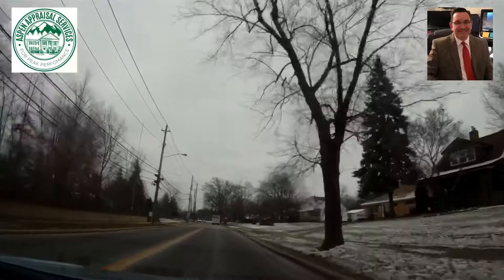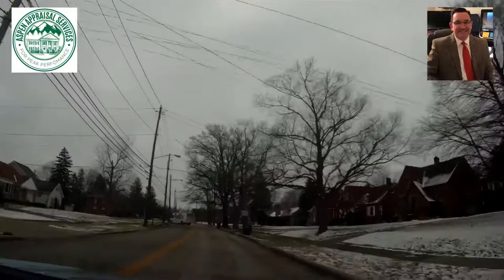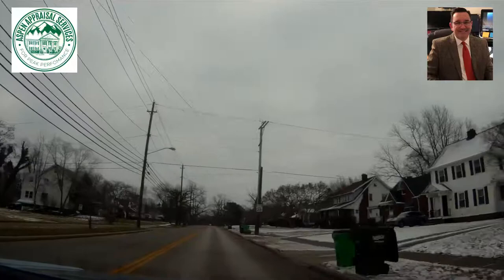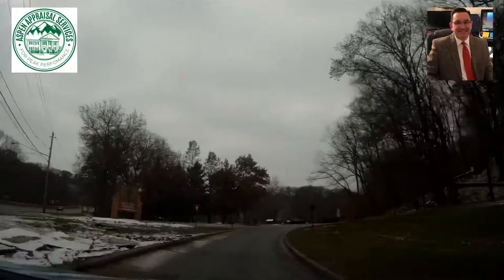As we drive down the streets of Euclid, you'll notice that most of the homes are Cape Cod or bungalow-style dwellings. We do have colonials and ranch-style dwellings in the area as well. Most of these homes were built in the 1940s, 50s, and 60s. The predominant age in this neighborhood is 62 years old.